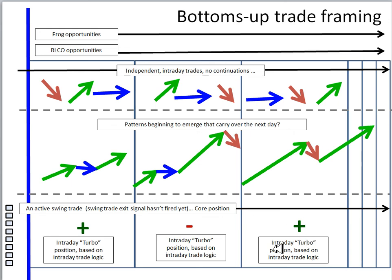And then maybe the third day, maybe that doesn't actually fire the exit signal for the swing, and so the next day you've still got your core position on, and then you find out, oh, well, the intraday trade is still pointing up, and so you might be reinforcing that core position with a turbo. And so by having done the research on your swing system, you may find ways to trade intraday in and around your core position by adding selective turbo positions either in support of or as hedges against the performance of the swing trade over time.